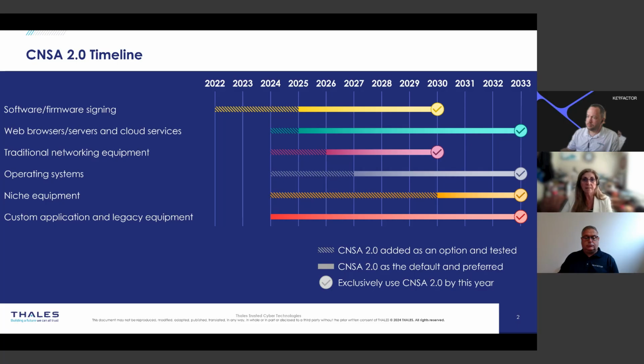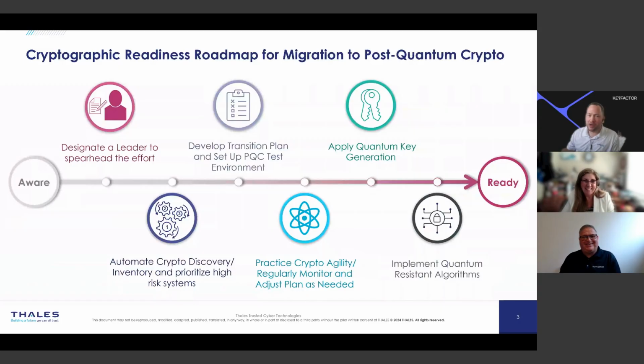Yeah, and the plan is a perfect segue, almost like we planned it, into talking about our readiness roadmap. So again, this is Thales branded, so it came from Thales. And the cool part about the relationship that we have between Thales and Keyfactor is we're focused on the same problem, but we're coming at it from different directions. So I'll ask both of you to go over this a little bit. And Gina, since it is your slide, I'll let you take the first crack at discussing the roadmap.